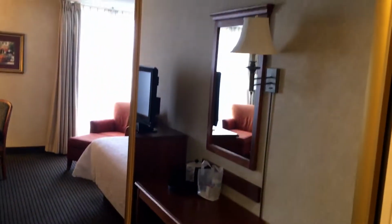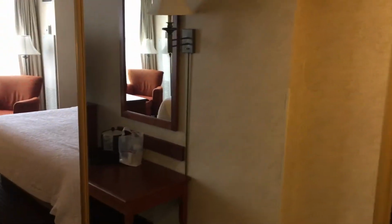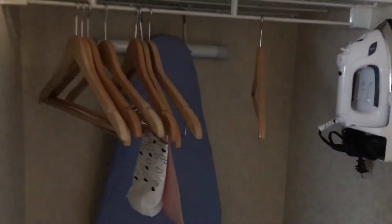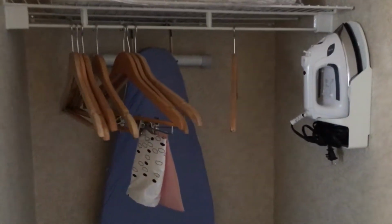So as we move out, you can see we have this large mirror. If you can't tell there, this is a mirror right here. And that hides our closet. Pretty wide closet. It looks like, again, pretty much the standard 8 hangers. That's a minimum for me. I usually stay in hotels for a week, so I like 8 or more hangers. Ironing board, iron, extra blanket, and the luggage rack down below, which I'm not using at present because my luggage is just on the ground.